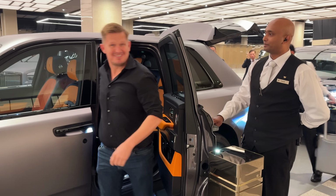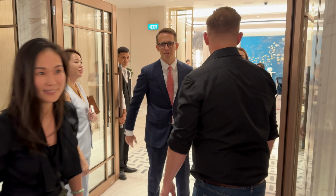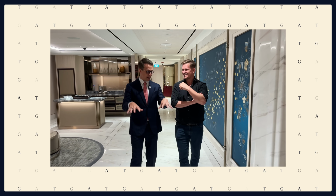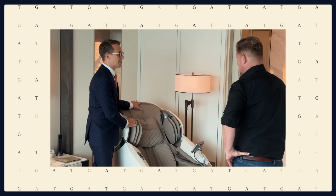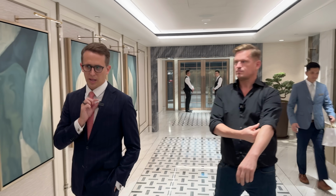A whole committee was waiting for us. They didn't waste any time and led us straight into the deep water. This gentleman is George Rowe, and he will be our best friend today. He will show us the building and all the small details we might miss. The first thing he tells us is that this entrance wasn't always here, and that explains a lot.